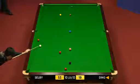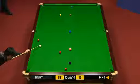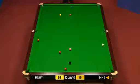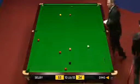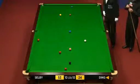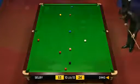Well, this is a brave shot if he's taking this on to get back up to the reds. It's a great pot, and if he runs up past the pink, it is a fabulous positional shot, but I think he's going to come up a bit short, is he? Has he gone past the pink? He has. 20. That's a brilliant shot, Neil. That's a beauty. That is absolute class.